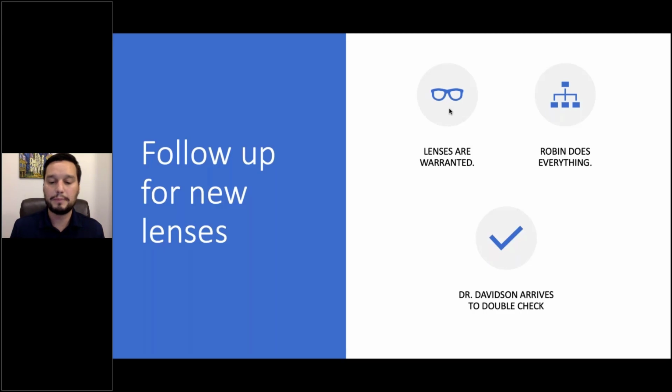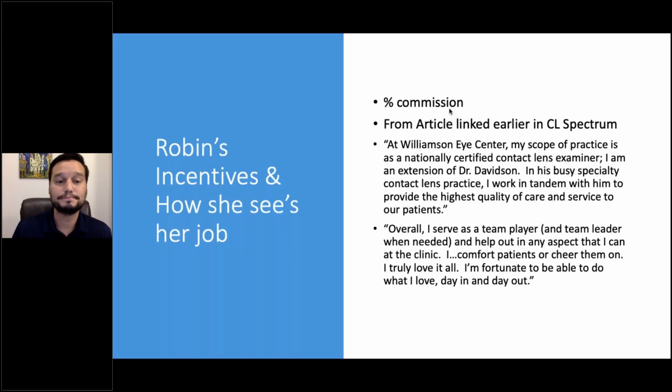She finishes all the paperwork, runs all the insurances. At this point, she's a pro at this, and she has very little issues. And then for the follow-up, when that lens comes in, we do everything the same. I come in and just double check it all.